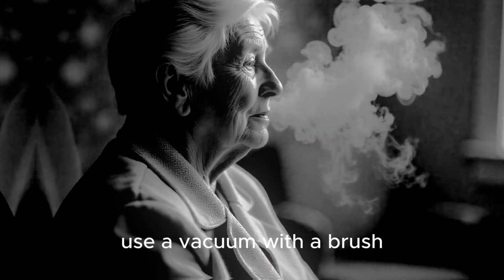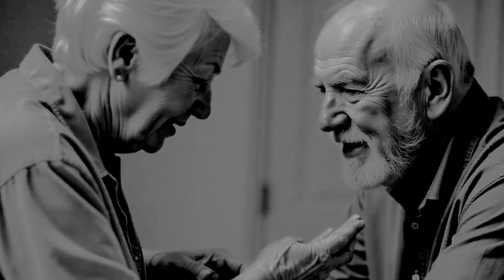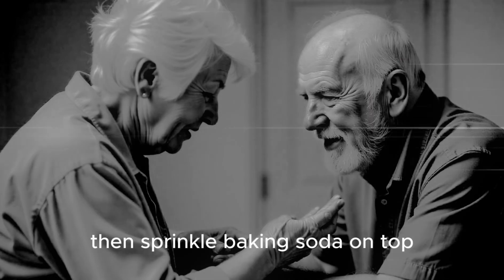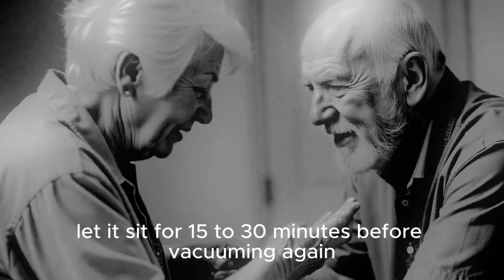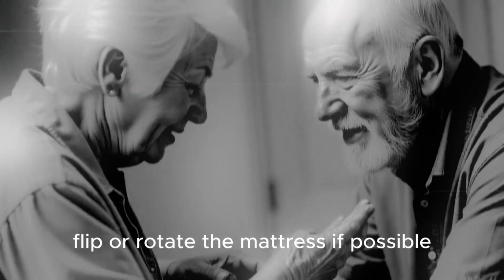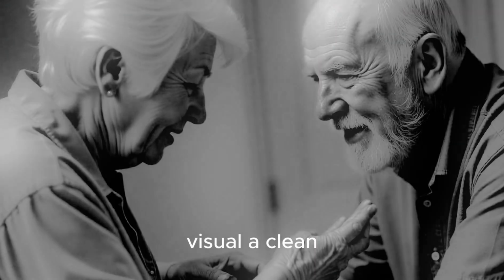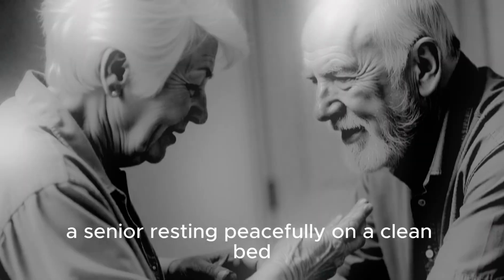Use a vacuum with a brush attachment to clean under the bed thoroughly. Wipe the floor and baseboards with a mild disinfectant. Lift and vacuum the mattress, then sprinkle baking soda on top. Let it sit for 15 to 30 minutes before vacuuming again. It helps absorb odors. Flip or rotate the mattress if possible, and let it air out by keeping the windows open during the day.